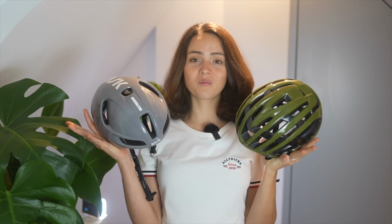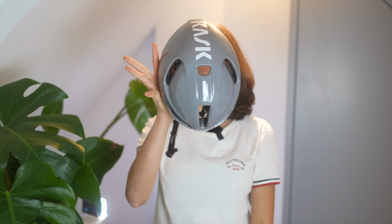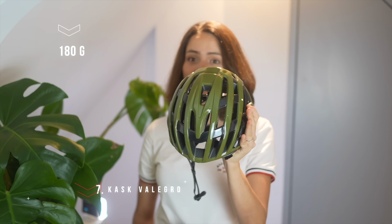They look super cool. Like this you can ride in style. Lightweight versus aero helmet. These are two of my favorite helmets, the Kask Valegro and the Kask Utopia. The Kask Valegro is very lightweight, weighs nothing, and is super breathable.